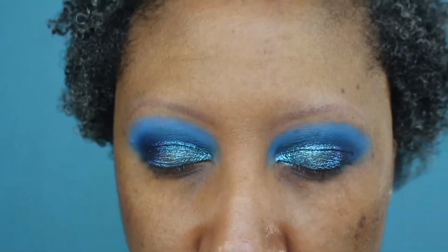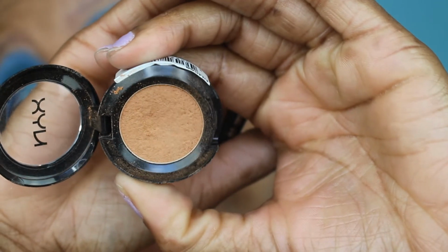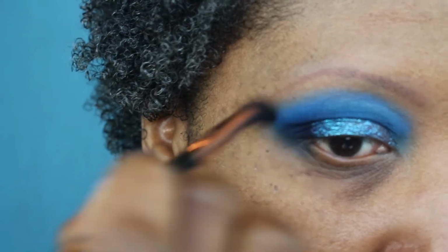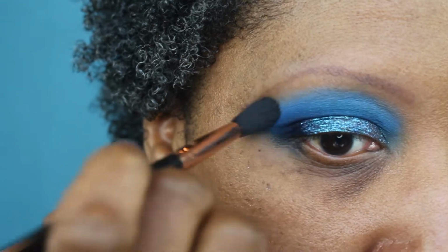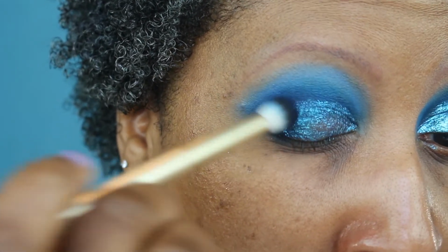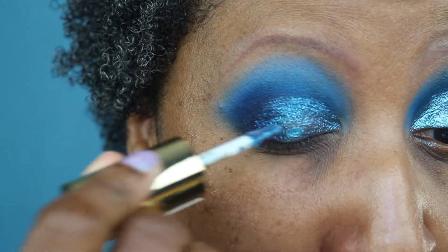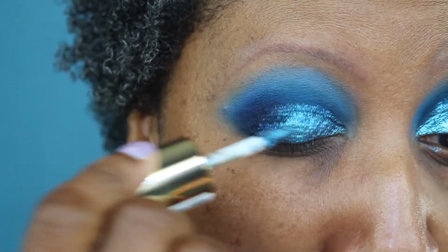Now I'm trying to get it to dry faster. I'm taking that NYX shade in the shade Blame It on Midnight, and I'm using that to blend out that edge of that Colourpop shadow. And I'm using this for my underbrow highlight. And then I'm stamping that deep blue shade in the outer V again to make sure it blends in with that liquid shadow. And now I could see my eyelid underneath that Milani shadow.